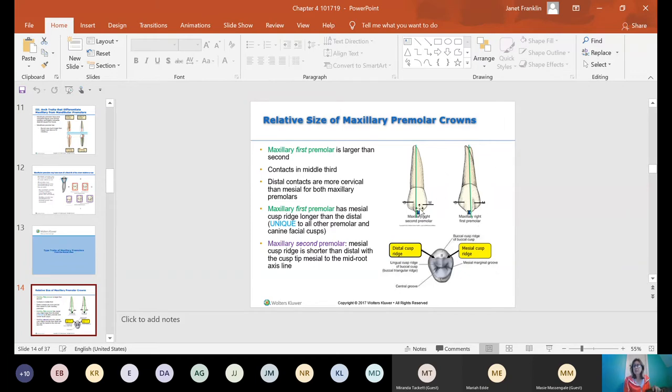This green line, these two green lines down the center of the teeth, are the mid-root axis line. So if we were to just divide the root in half, right and left sides, on the maxillary first, the cusp tip is more to the distal. On the maxillary second, it's more to the mesial. That's all we're kind of showing. Same thing down here. If you look at this picture, you can see the distal cusp ridge and the mesial cusp ridge. And this is the tip of the cusp.